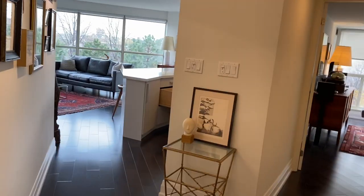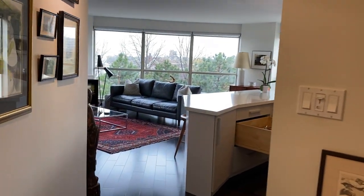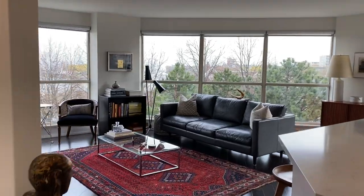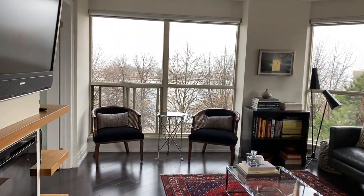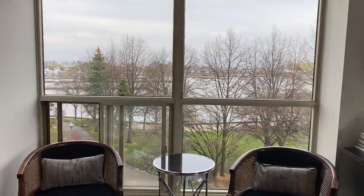So unit 513 in 2267 Lakeshore Boulevard West, Marina Del Rey. Check out our website, lovelytorontohomes.com, for more info. And also the residences of marinadelrey.ca. There you go, there's that view again.